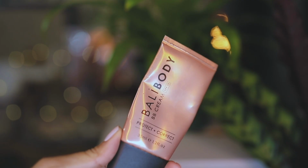Next thing I want to mention is this BB cream from Bali Body, and I remember trying this because I saw it a lot on Instagram and I wanted to try it out for myself. I really liked this during the summer just because it's really thin, and it has SPF 15. It does have buildable coverage, so if you want to just have a little bit of coverage, you can put like one layer, or you can put multiple layers and kind of work your way up to full coverage.